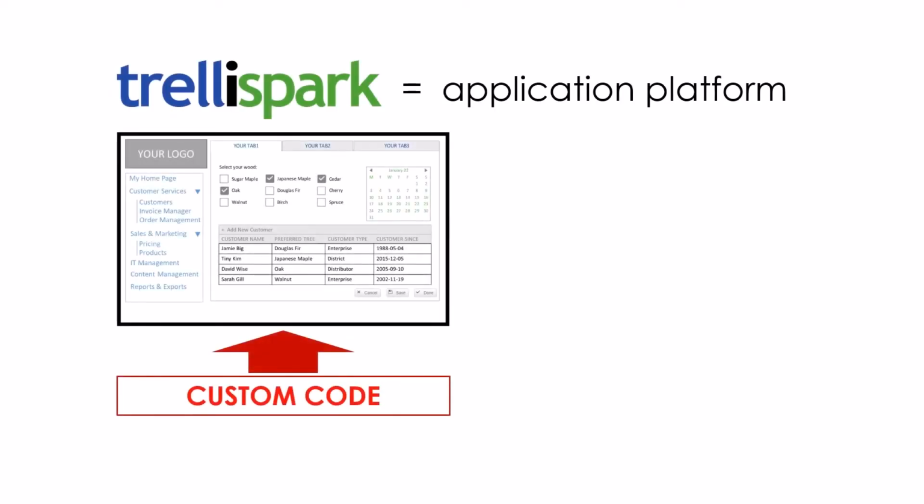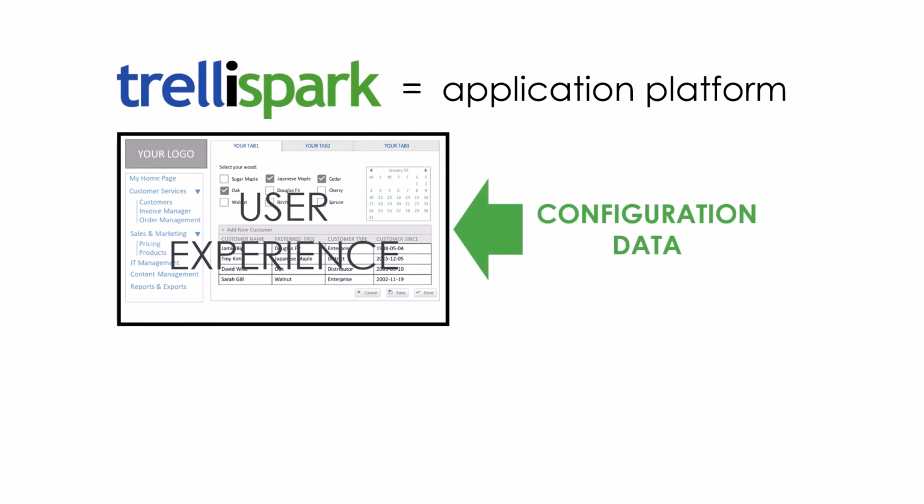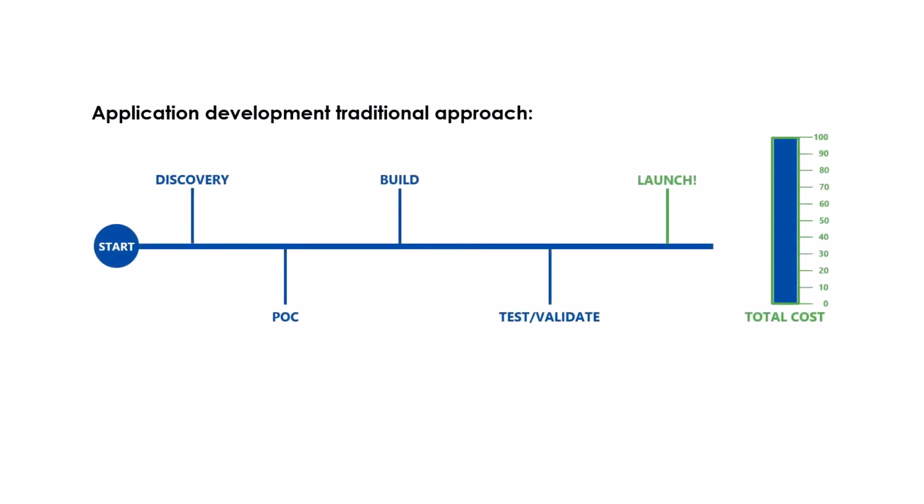Trello Spark is an application platform that abstracts the user experience into configuration data, which eliminates all the custom code normally required to render the user experience on any device. This has a dramatic impact to the traditional approach to build an application.